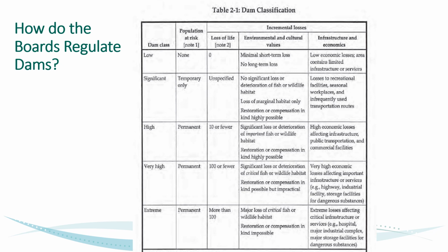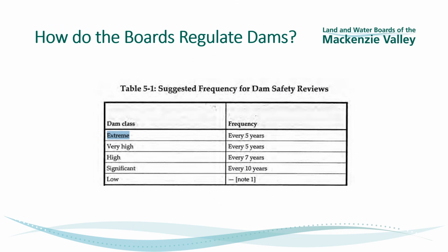On the other hand, if there could be no loss of life and only minimal short-term environmental consequences, the dam would be considered a low consequence dam. The requirements would be less strict, although even low consequence dams will have some license requirements. The dam class is also used to set how often dam safety reviews are performed. A dam safety review is an important part of the dam safety management system. It is a very rigorous review of all aspects of dam safety conducted by an independent engineer.